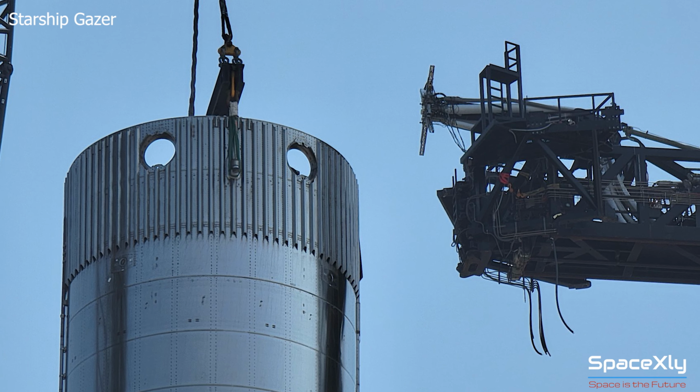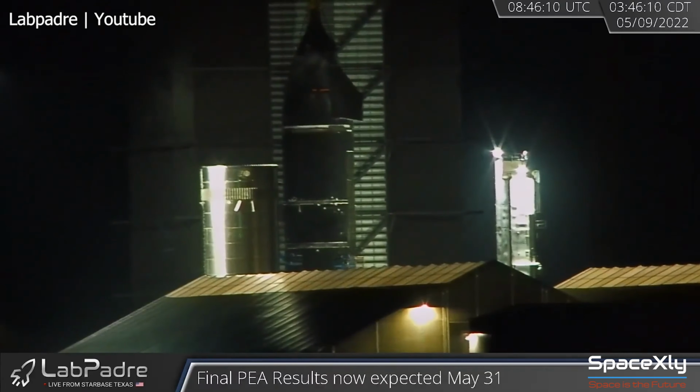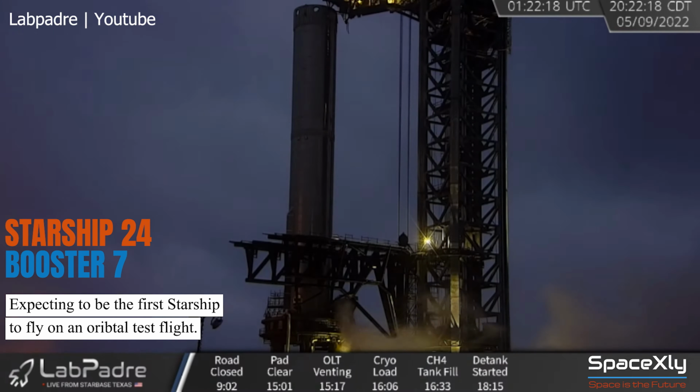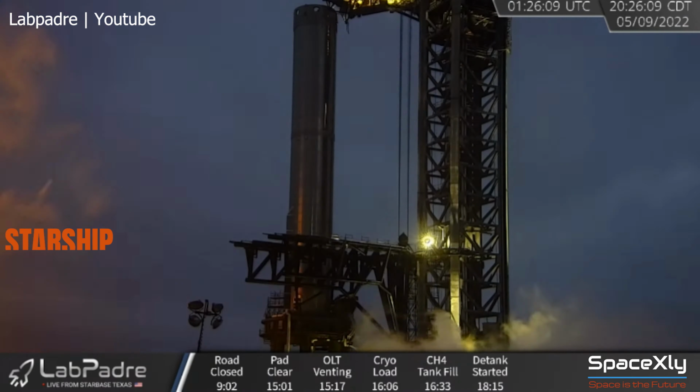At the moment, this booster doesn't have grid fins. But installing them won't be much of a big deal if it is ready to fly. And I also expect Ship 24 to be out in a week or so. Starship 24-7 is believed to be the first Starship prototype to fly on an orbital test flight.